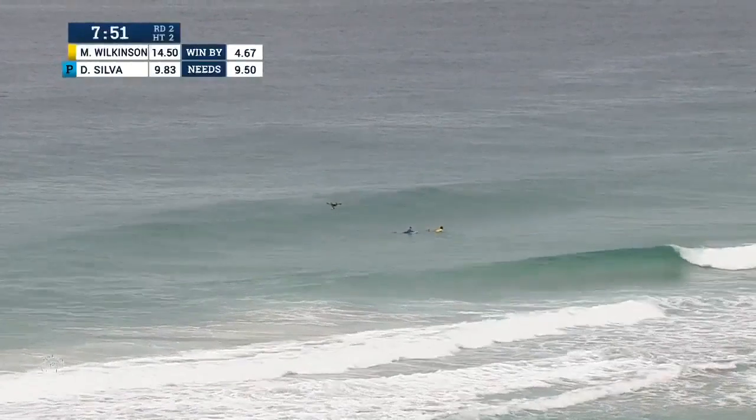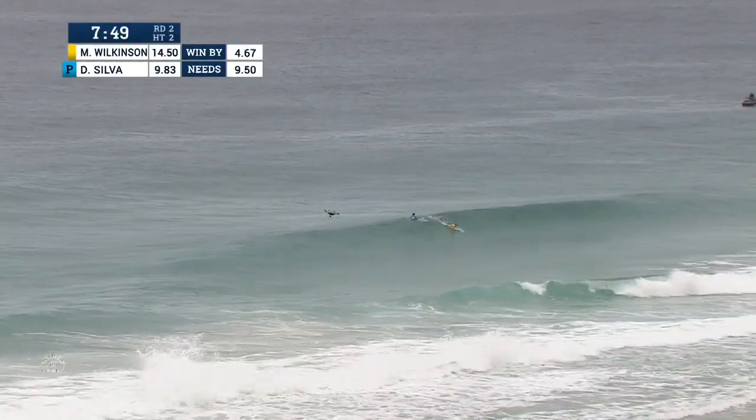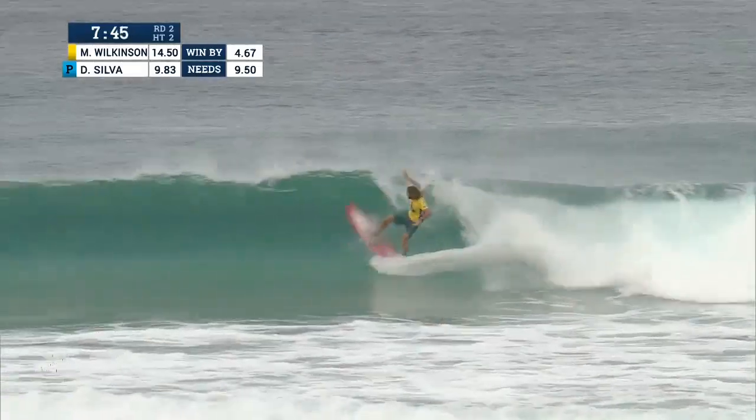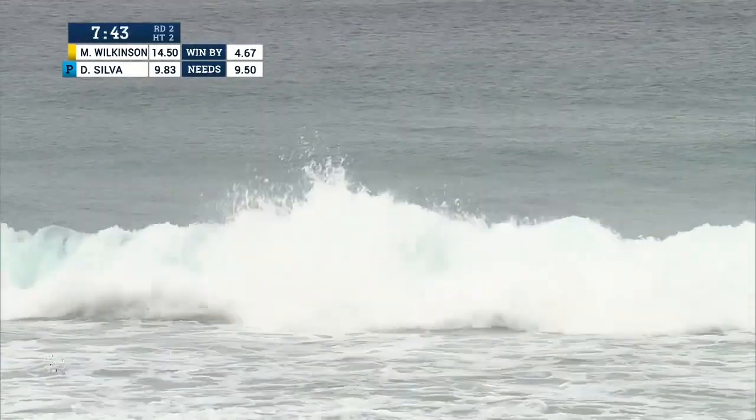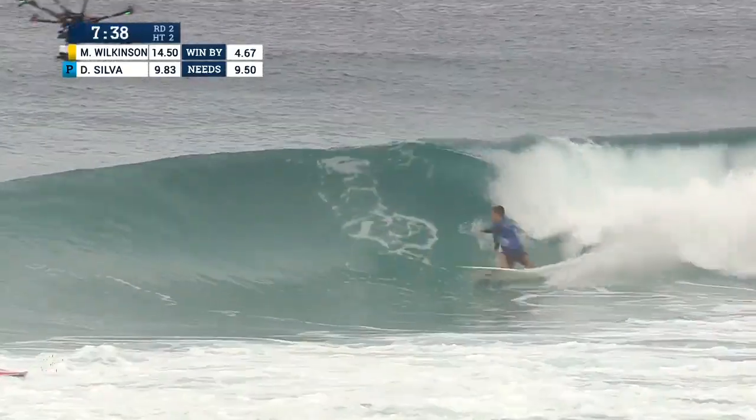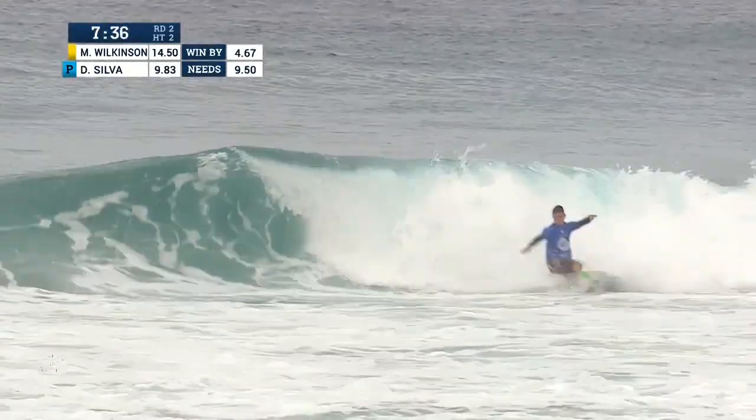Right now our focus is on Matt Wilkinson, who is doing a job of focusing himself. And here he goes, Matty Wilco. And that'll be a throwaway score. So Deivid Silva needs to do some work here, Pete, and let's have a look at him, because this is the second wave of the set and he cracks it.